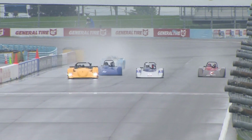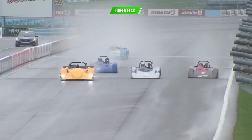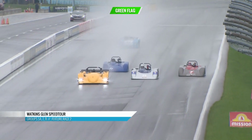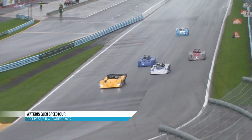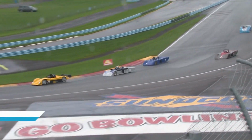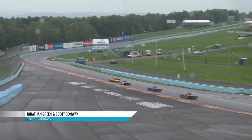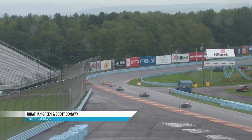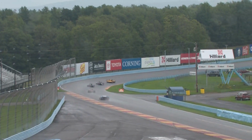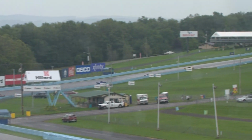To start our way, and they're almost three abreast as we go to the side, but the picture belies where they actually are. Look to your left-hand side, that's the man in pole position, leading the way, and the 29 of Benjamin Myers slotting in then to second place there, and a good clean start as they go through the first corner, the Missions Foods turn 1, and up the hill towards the S's for the first time, Scott.